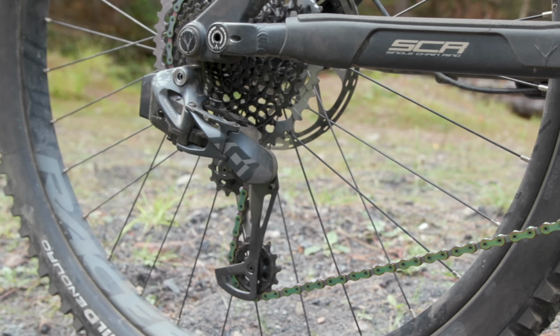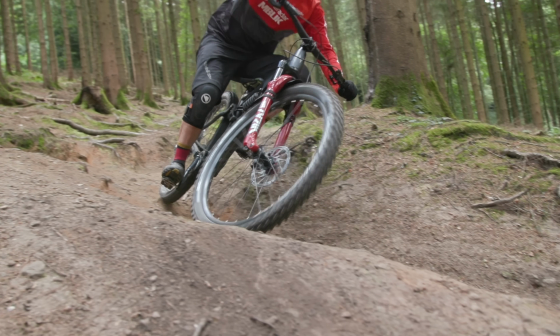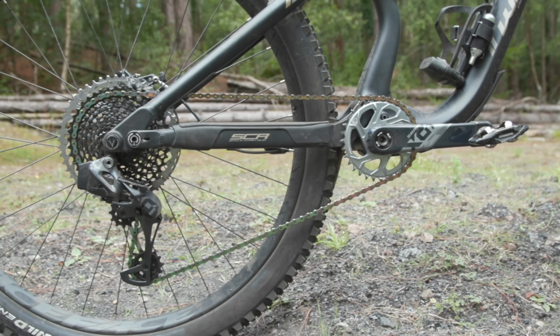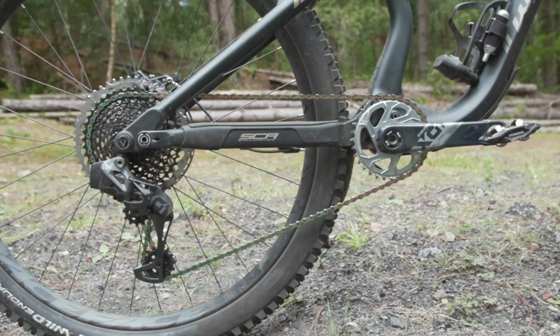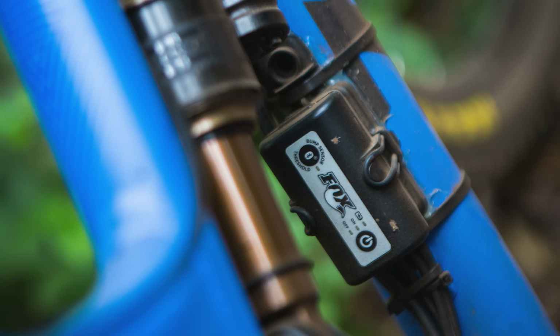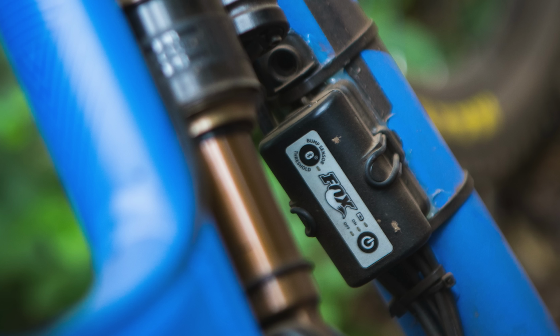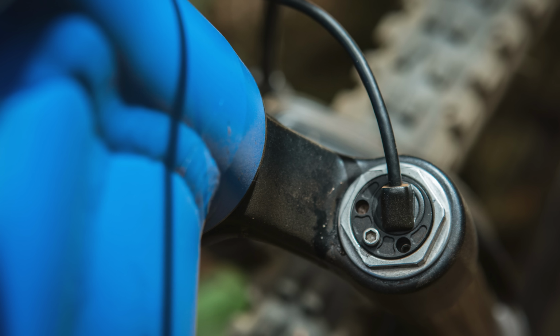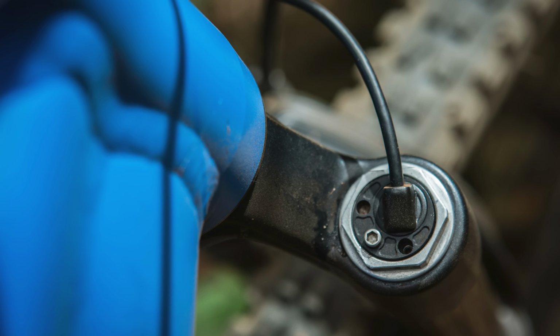In 2019, SRAM upped the ante with the introduction of its game-changing 12-speed Eagle Axis drivetrain, offering entirely wireless shifting. The rest of the industry was still catching up. In the world of suspension, computers have offered tantalizing hints of how they could be used to adjust the suspension automatically to suit the terrain. Fox were the first to take the plunge with their Live Valve system, on sale from 2018. It's not wireless, but still, going first is never easy.